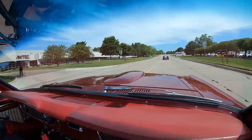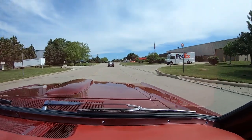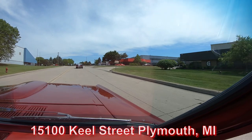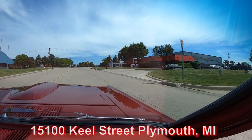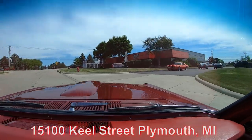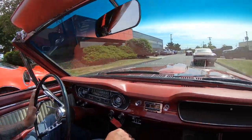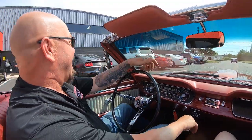And now we're about to do something nobody else does to every one of their cars. We're gonna put this up in the air so you can see the bottom side and just how beautiful it is. This is our main facility here at 15100 Keel Street. And it looks like they got us a muscle car obstacle course to go through here. Hey, stick with us. We're gonna get it up in the air for you right now.